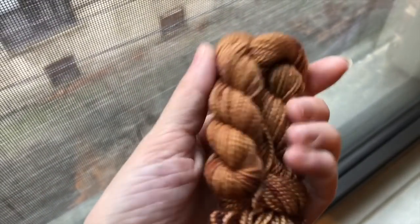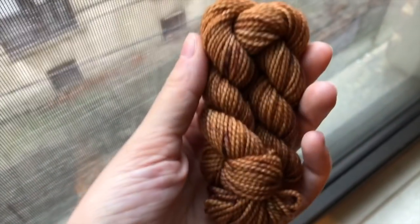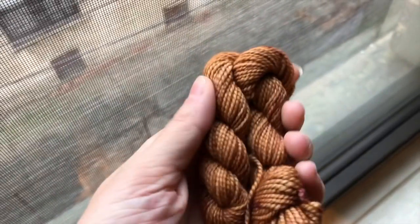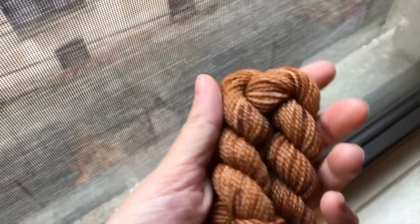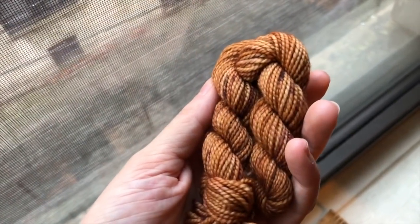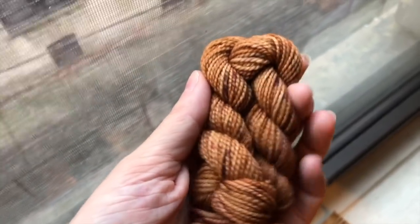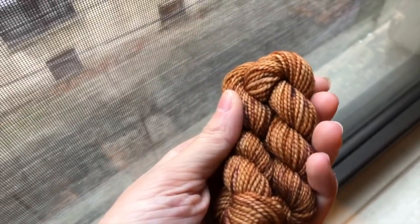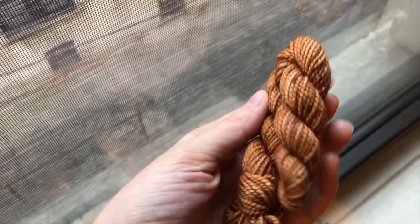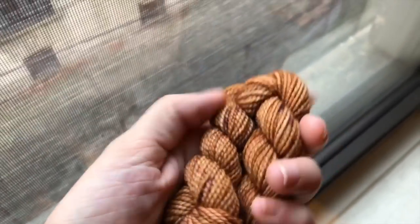Of the Sweet Sparrow Yarns Advent Calendar, and this colorway is called Gingerbread. This skein right here is such a perfect example of why I love Julie's dye style so much. So I'm just gonna brag on her for a second. I love how it's not a variegated yarn. It's like got some variegation in it, but it's not a variegated yarn.